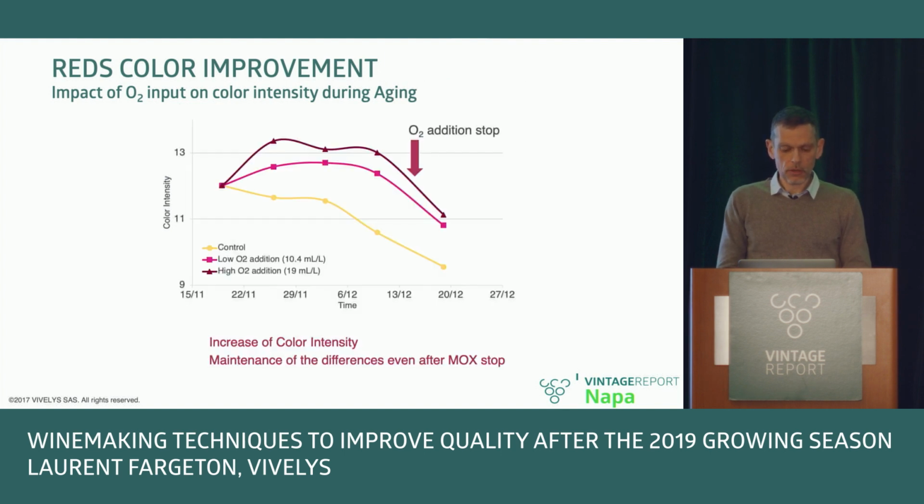But during aging, even after alcoholic fermentation, oxygen can have the same type of impact. Here, once again, is a comparison between a control and two oxygen-added modalities. The impact on color intensity seems to correlate with the quantity of oxygen added. Once the oxygen supply stops, you can see that the color intensity decreases as in the control, but the differences generated during the supply are still there. So that's exactly what happens with oxygen: we increase the color and we maintain the difference during aging.